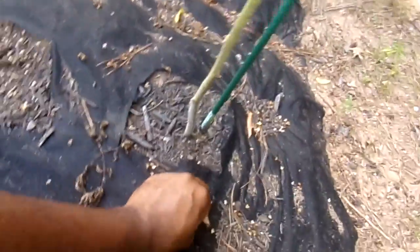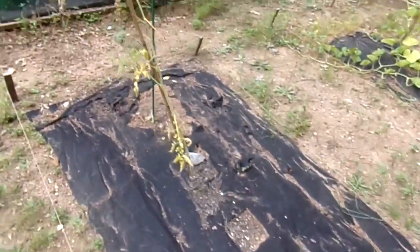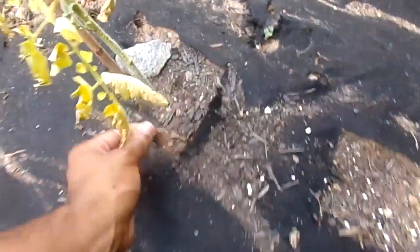And another tip, because I just took some weeds from here: when you do have your plants either in the raised bed or in the ground, you want to make sure that you take weeds out, because the weeds can take away any water or nutrients that may be in the ground from your tomato plants.